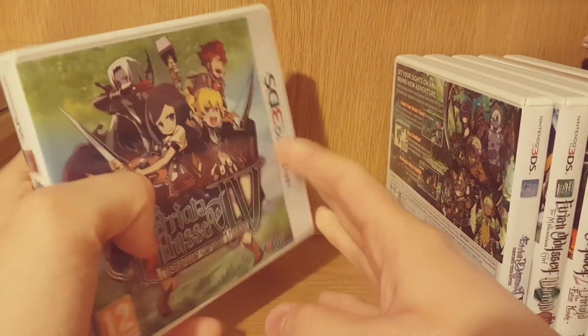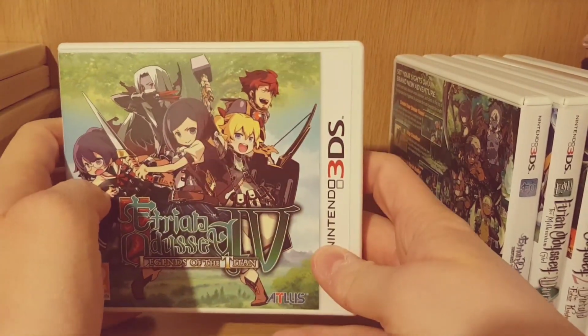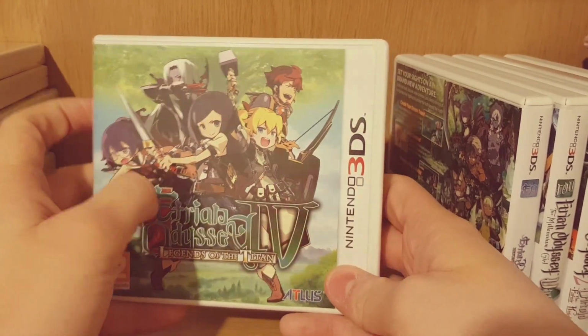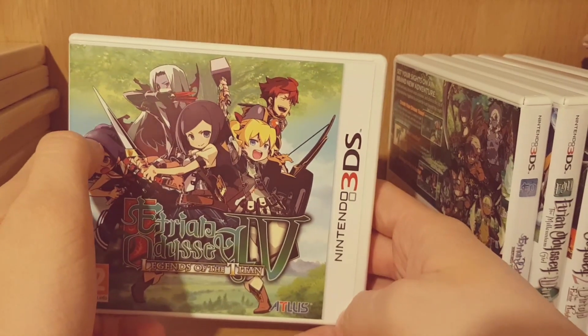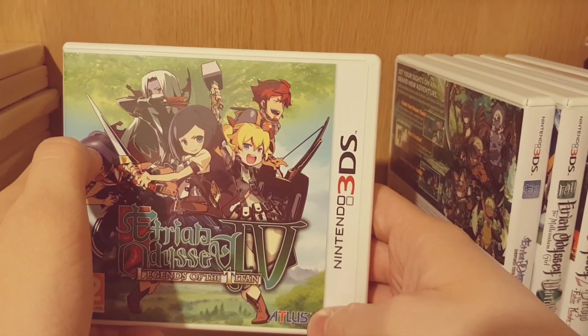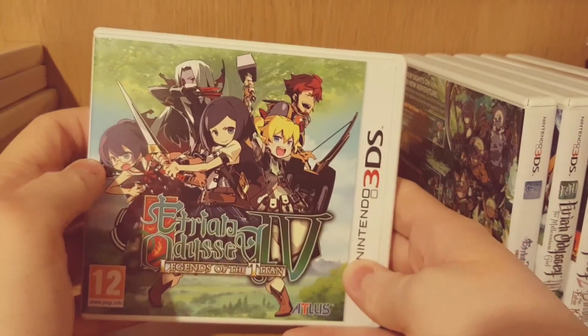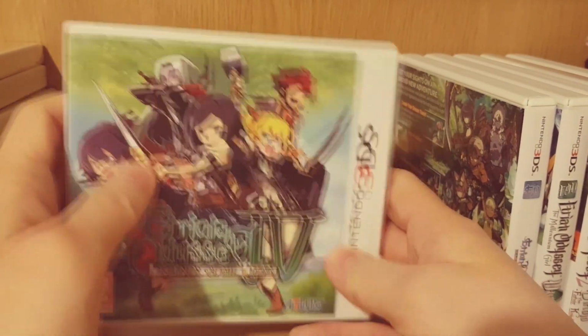So this one's number 4, which was the first one that came out on the 3DS, and also the second one Europe got, because in Europe we only got the original Etrian Odyssey on the DS, which Nintendo published here, but the other two didn't come over here. And this game was good. I beat this ages ago. It's a fantastic game.